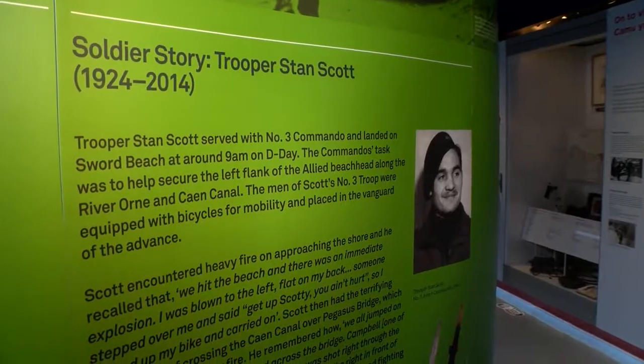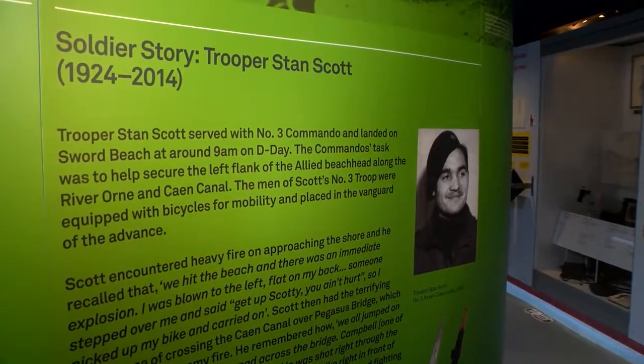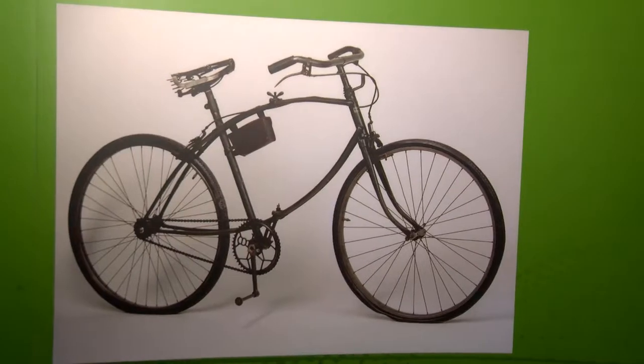As well as explaining the D-Day landings and why they happened, the exhibition presents some real-life stories of the people involved, one of which is Trooper Stan Scott and his soldiers who used special vehicles which promised mobility and pace.